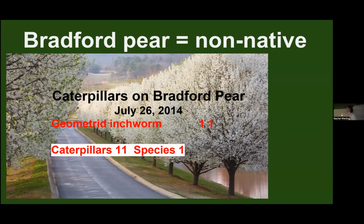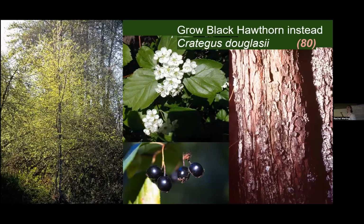Instead of Bradford pear, something like the black hawthorn, still going to get those white blossoms, but it's going to be providing food for 80 different species of caterpillar. It's going to produce some berries that other animals in our area are going to be able to use. Some invasives like burning bush only support one species of caterpillar.